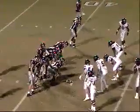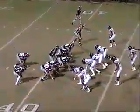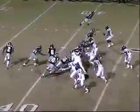Welcome back, everyone, to the start of the 4th quarter here on the Callaway High School Football Network. Central Carrollton with the ball to start the 4th quarter, leading by a score of 10-7.